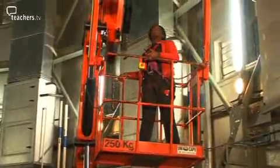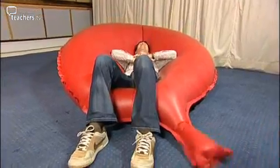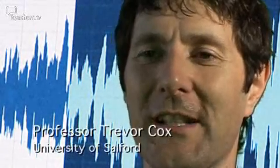Each of our scientists has their own view of how science works, which may be quite different from that of the pupils. For example, Trevor Cox from the University of Salford. I think when you look at the theories of how science works, it probably looks very structured: we have a theory, we make an experiment, we measure it, we prove it. Well, actually, in reality, science is much more messy than that.